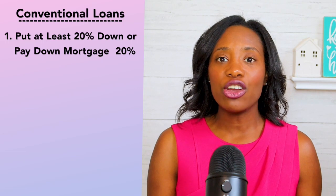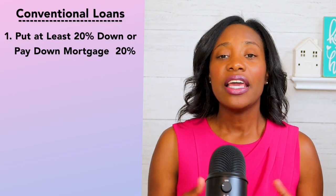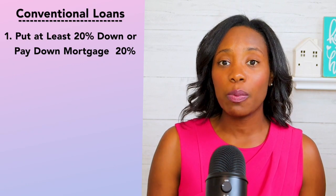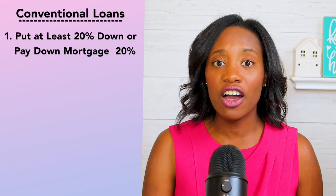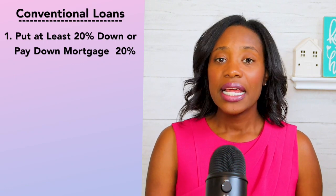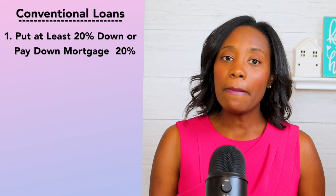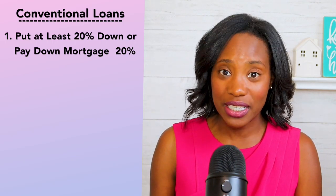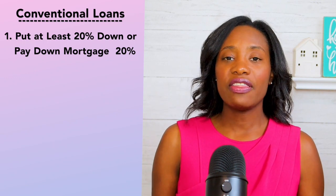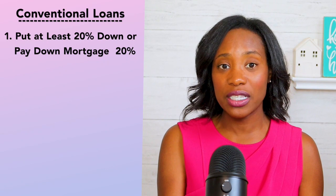If you pay down your mortgage to 20% equity, you can contact your mortgage company, inform them that you already have 20% equity through paying your mortgage down, and they will get rid of your private mortgage insurance. Now, if you do not call them at 20%, then they will automatically cancel it, but they'll have until it gets to 22%. So you want to make sure that you are keeping track of when you reach that 20%.